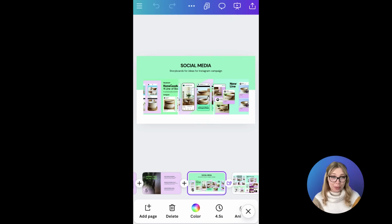And I prefer using my phone for several reasons. One, it's easier for me when I'm on the go, especially if I'm out of town, I might not have my work laptop with me. It's also, I just like the camera on my phone better. So whatever your preference is, this is going to make it so much easier.